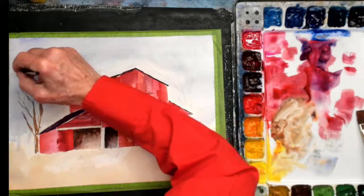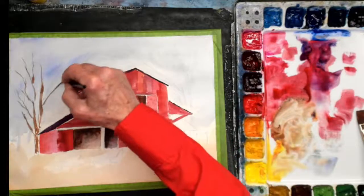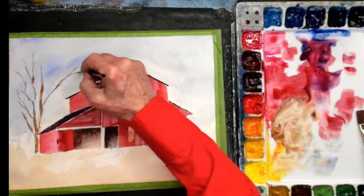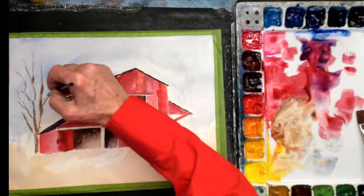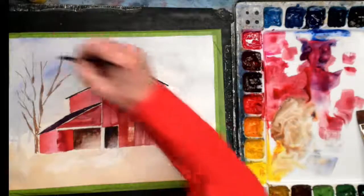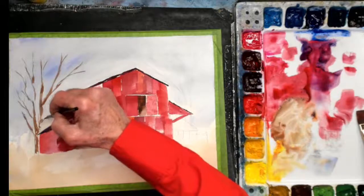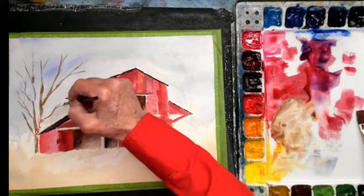And I'm going to do this. It's done very quickly because I just want to show the process. Showing the process is just as important as the painting, is the process of how to do it. The more time you put on it, of course, the better you get at what you're doing, and the neater, the more careful you are with your strokes, the better things will look and so forth.